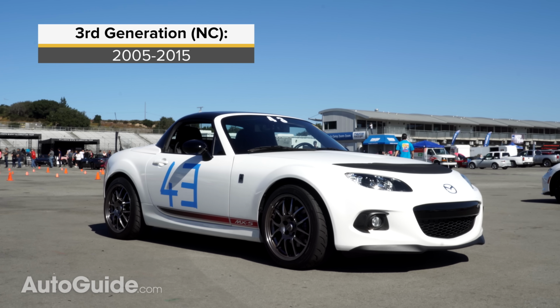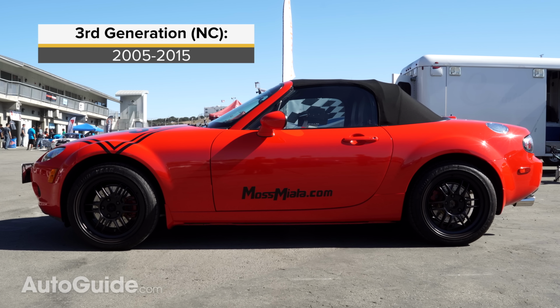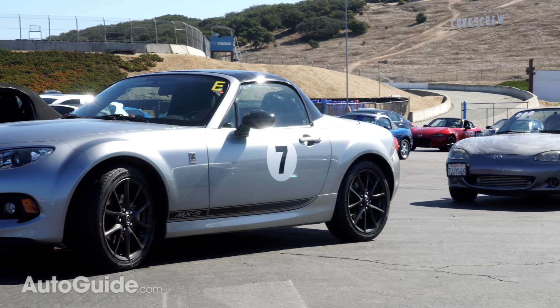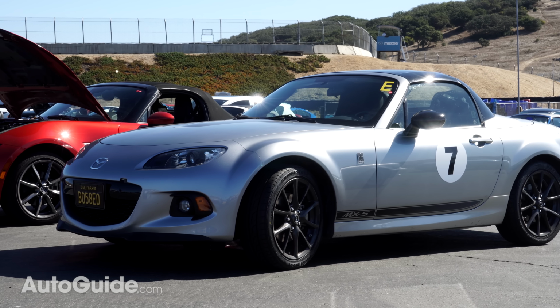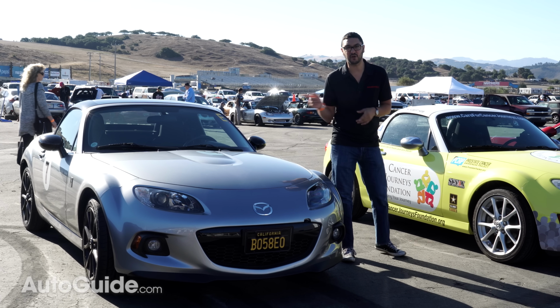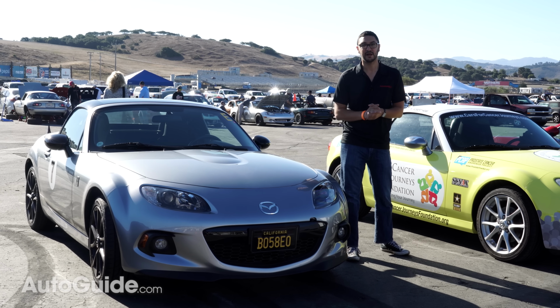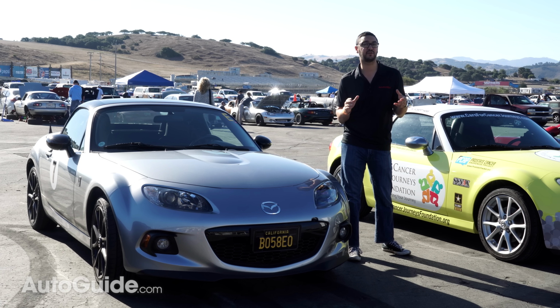For the third generation model, Mazda tinkered with the recipe, coming up with a bigger and more powerful car than before. This generation debuted in 2005 with a new engine, a 2-liter unit that made 167 horsepower. Another new party trick for the third generation model is the addition of a hardtop, just like these cars here. Now this top could be raised or lowered in about 12 seconds, but it helped the MX-5 reach a whole new audience.